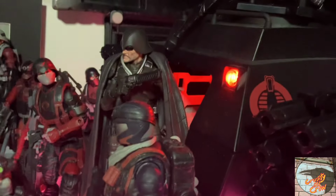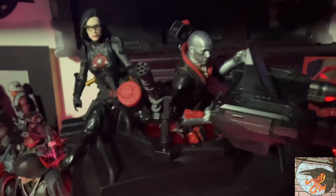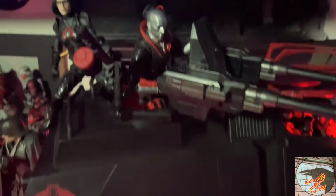Firefly, I've got to track down his little detonator. And of course, Major Blood is a pickup at Joe Fest that I still haven't done a review on, and he's one of my very favorites. Love this turret, but do they need twin Gatling guns up there? I don't know if they do.